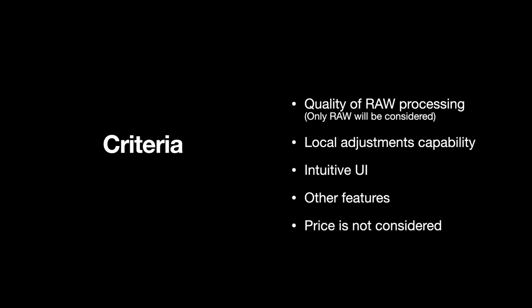Unlike in years past, price will not be considered. Again, this is to make comparisons easier. The focus will solely be on the performance of the RAW editor. So let's get right into this.